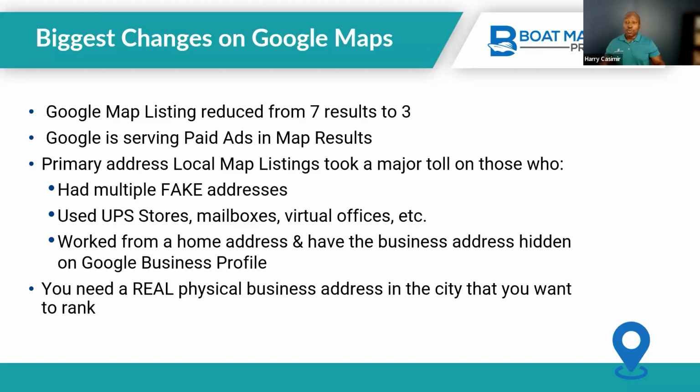And as you guys know, COVID changed a lot of things. Prior to COVID, people were working from home, but COVID drove a lot more people back home. That also brought a lot of businesses to change their addresses to home. That doesn't mean that you cannot get listed for a specific geographic location. It's just a little bit harder than it used to be, and Google is really cracking down on that.